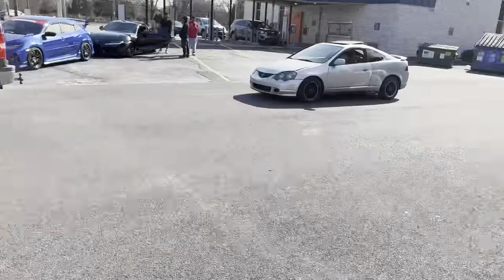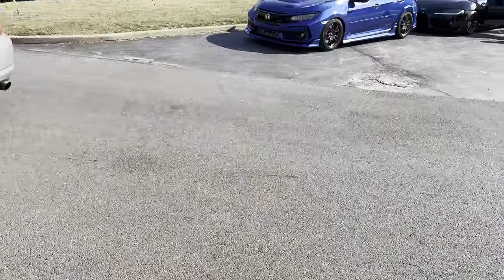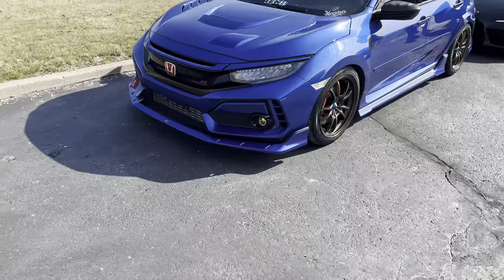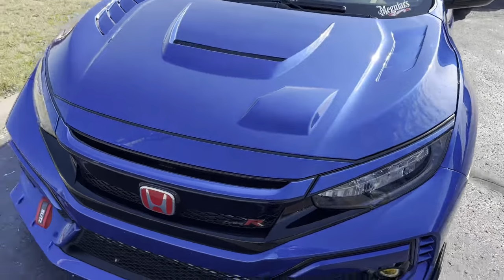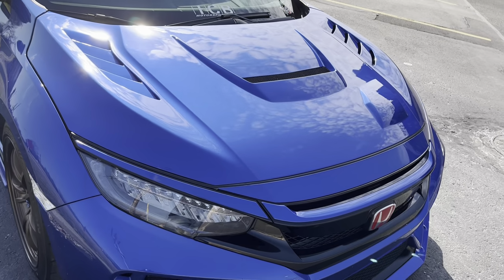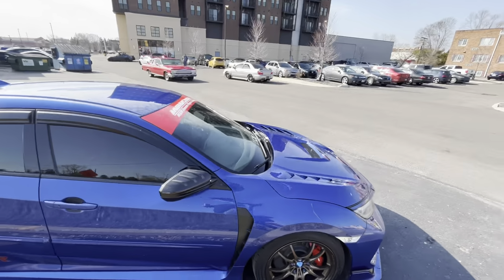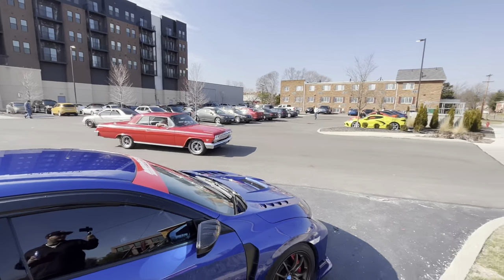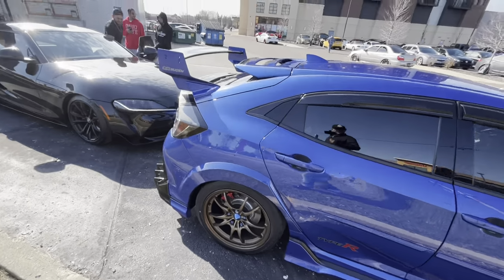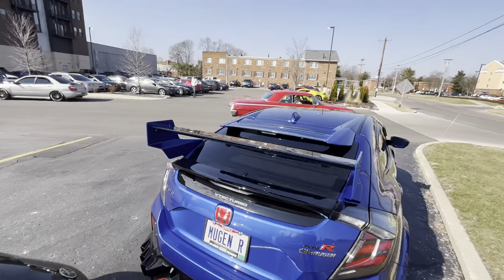Super right over here, guys. A couple of WRXs. Not a big fan of the WRXs. We got a Type R and a Super over here. This Type R, the hood on this is nasty. Look at that hood, guys. That hood is nasty. Big boy. We got an old Impala right there. Nice right there. This Type R is sick. Look at this wing. Jesus. Man.